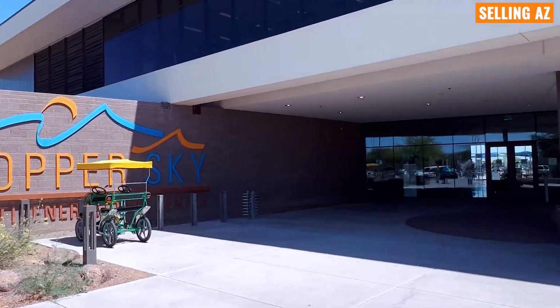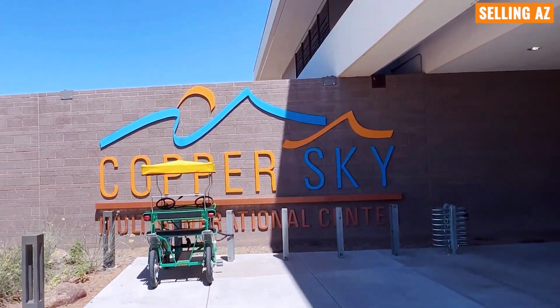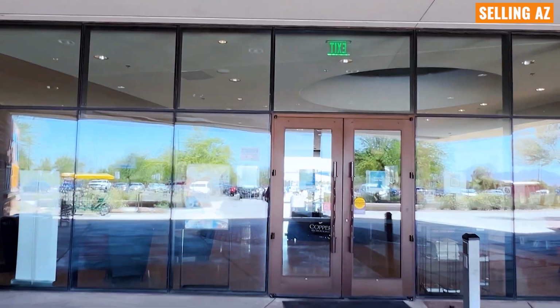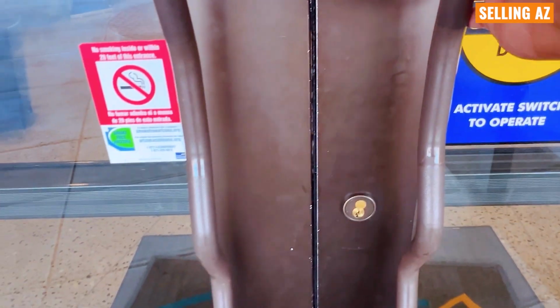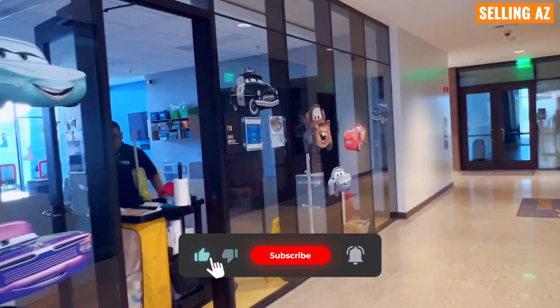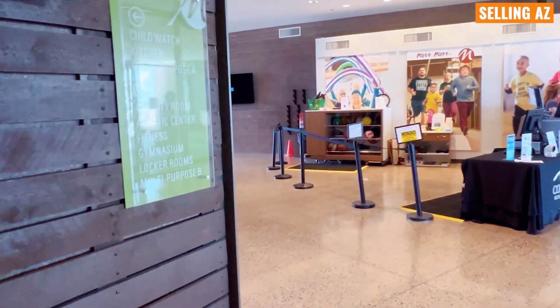Okay, guys, so we're going to go check out the Copper Sky Multi-Generational Center is what they call it. And inside here, it's more indoor sports courts. They got a gym, and they have all these stuff available for you guys. Let's go check it out. Oh, this is pretty cool. They have like this easy bar curl for their door handle. That's pretty awesome. Okay, guys, so if you need child watch, they also have child watch care over here inside this complex. So that's really awesome.